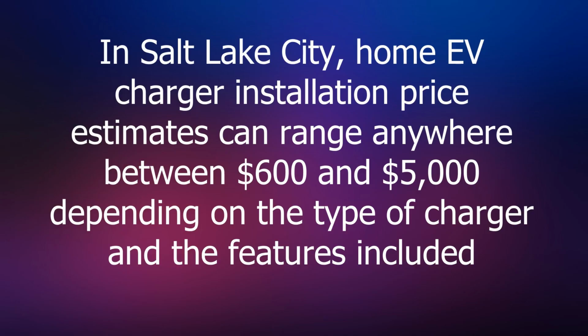In Salt Lake City, home EV charger installation price estimates can range anywhere between $600 to $5,000, depending on the type of charger and the features included.